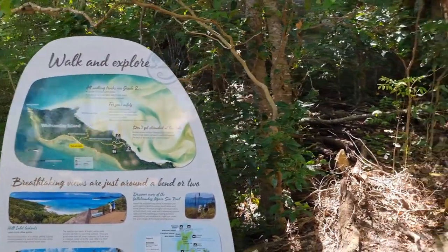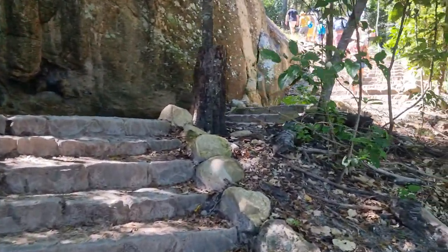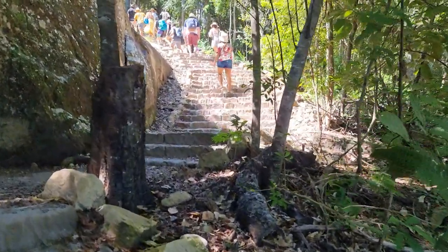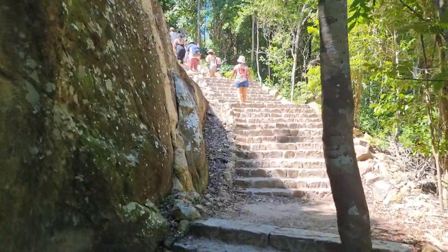So breathtaking views are just around the bend, as they say. Anyway, we're going to walk up here, follow the steps, follow the group, and I'll take some photos and some video when we get up the top.